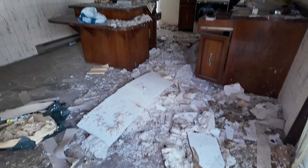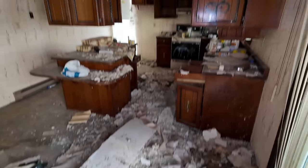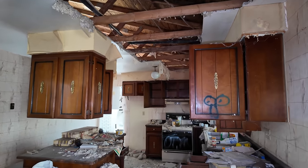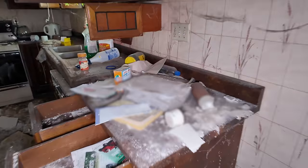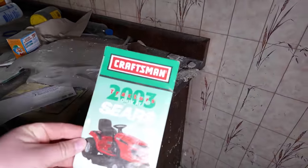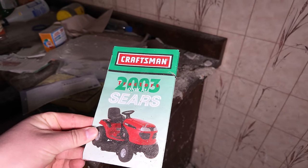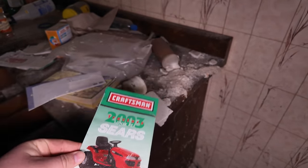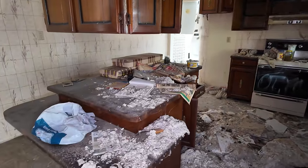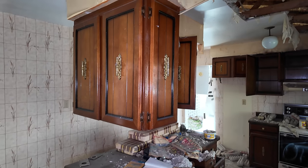Kind of weird because the floor has been pulled up and the ceiling is just completely fallen down. Well, they're here at least in 2003. Sears Craftsman. I see a bill for 2004. Nice little island in the kitchen, too.